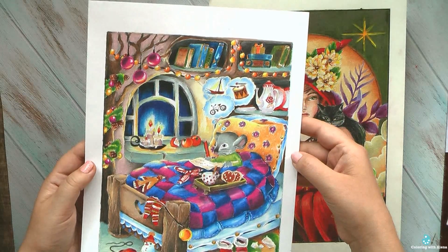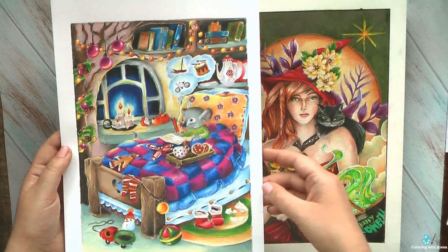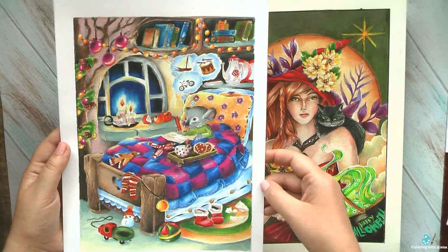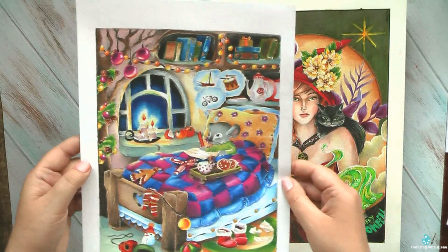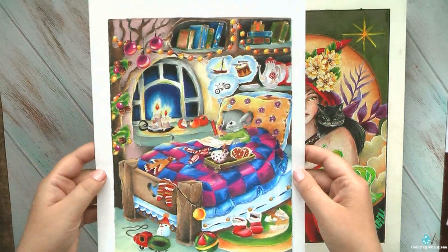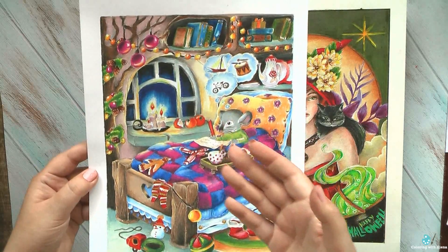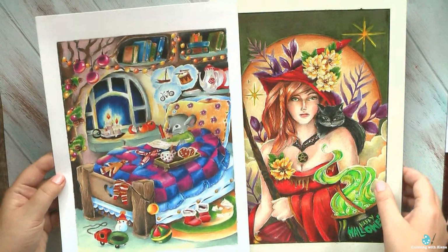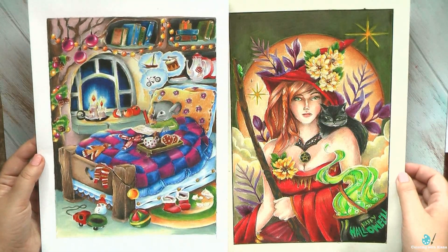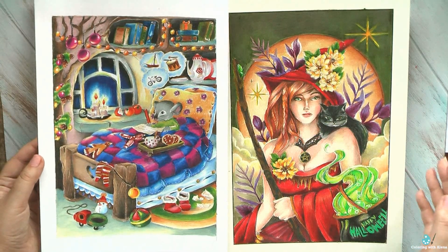It works well with Prismacolors and even better with Polychromos, so maybe the next pictures I will be doing with slightly harder pencils like Polychromos and Arteza. And it also doesn't have any texture, so I am perfectly able to put it in my printer and print even small details. So I was quite happy that the only white paper available in my art store was cheap and quite decent for printing.